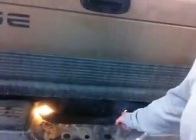Right now, checking all the electrical on the truck to make sure that everything's good. As you can see, this light right here is a little dim. That's going to be replaced. Okay? So we continue to go around these trucks.